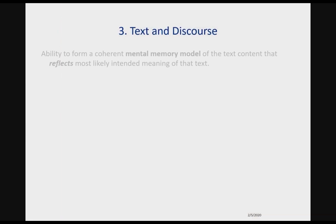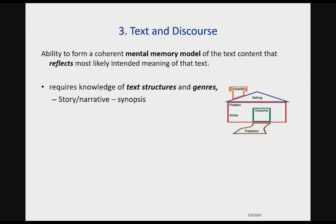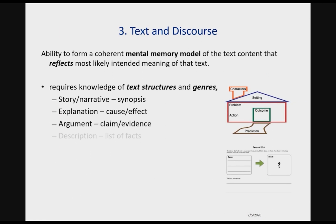We're going to call this text and discourse, and it's the ability to form a coherent mental memory model of the text that reflects the most likely intended meaning of that text. Now, this is going to require knowledge of text structures and genres. And I'm showing you some of the different text structures that have been studied and some of the graphic organizers that are used to help students to learn how to organize a mental model around the structure of the text.